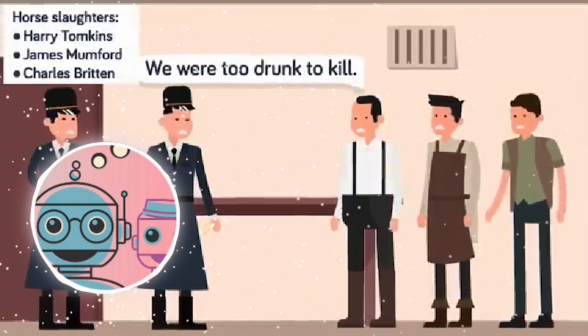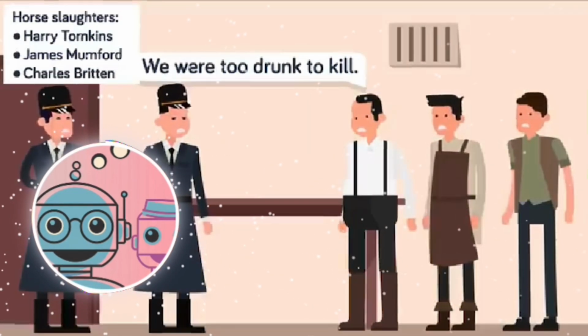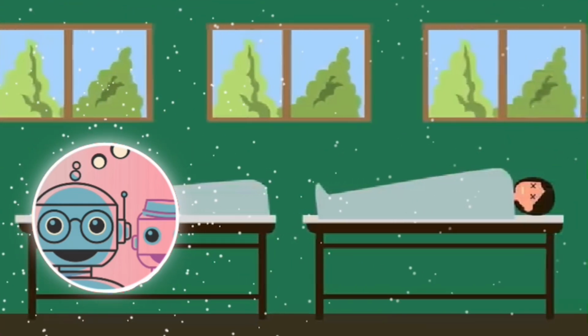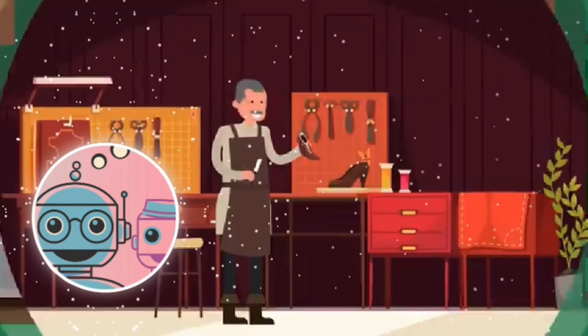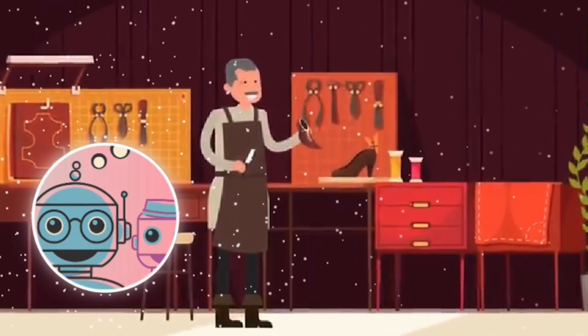But amidst the horror, another piece of this puzzle emerges: the Dear Boss letter. Yes, the letter that gave a ghost a name. Sent to the Central News Agency just days before the double murders of Stride and Eddowes, the letter taunted the police, claiming responsibility for the previous murders and promising to clip the lady's ears off of his next victim. A promise the Ripper chillingly kept with the murder of Catherine Eddowes.